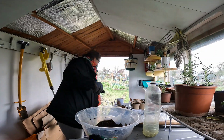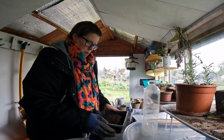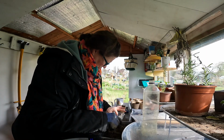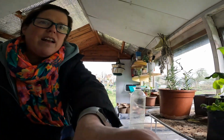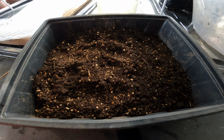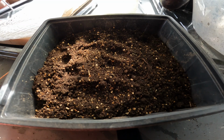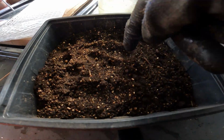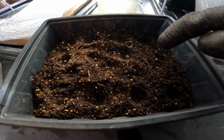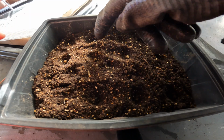Oh, I've got a bigger pot. Okay. So, a big tray. Might need some, what's the word? Potting on compost soon. I'm just going to drop them in. Here, I'll let you look close up because they've all chitted. You're right about needing tweezers. I did think about bringing mine, but I forgot. Well, that's pretty darn good. Let's just cover them over.